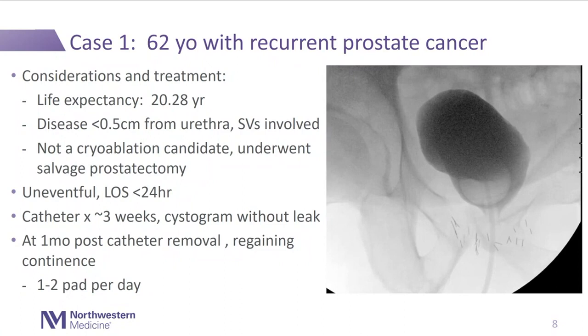He had an uneventful perioperative course. He was discharged from the hospital within 24 hours. After salvage prostatectomies, I leave the catheter in for 3 weeks, and I do a cystogram on everybody. This is his cystogram shown there on the right. You can see that there's no leak. You can also see that there's a plethora of brachytherapy seeds that were just placed in the external sphincter and pelvic floor muscles. And then after that, he's done pretty well.